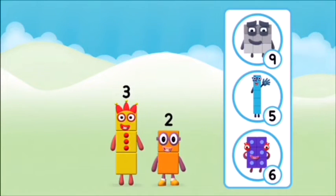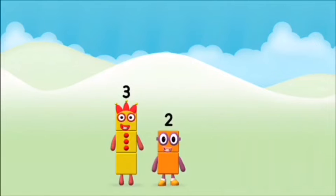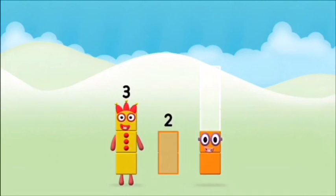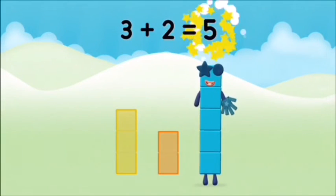Do you know which number block you'll make when you add these two number blocks together? That's the correct answer! Add the number blocks together. 2, 3, 3, 3 plus 2 equals 5.